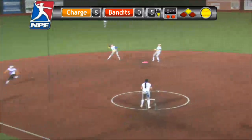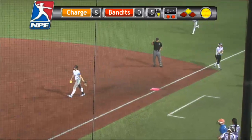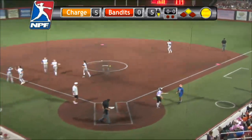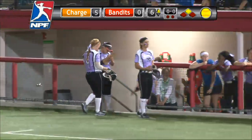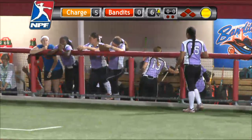There's a ground ball. Davis gets it over in time for the out, and that will retire the side. So the Bandits pick up a hit, and Amber Patton gets over to second base, but can't do anything with it. We're heading out to the top of the 6th inning. 5-0 in favor of the Dallas Charge.